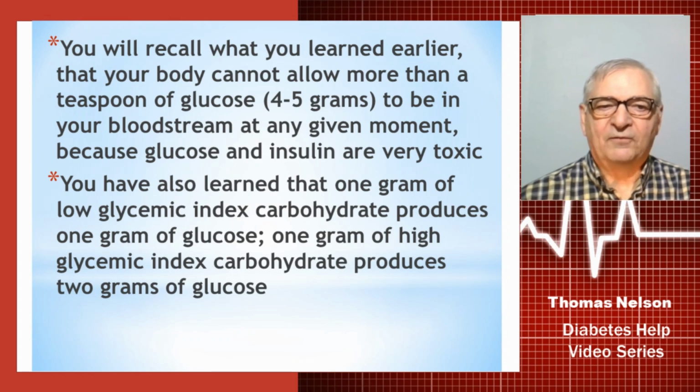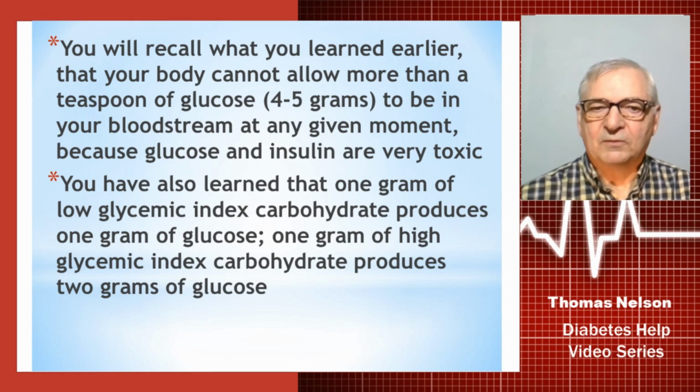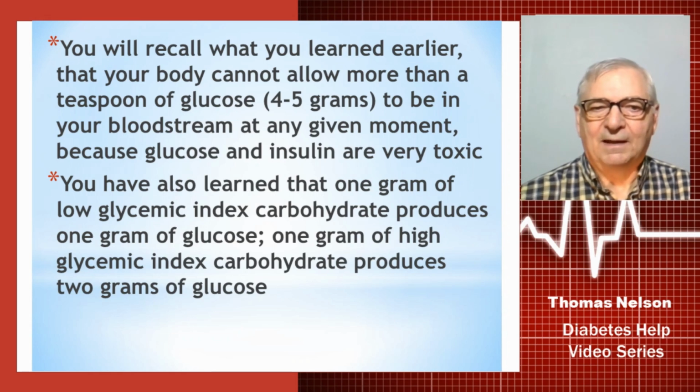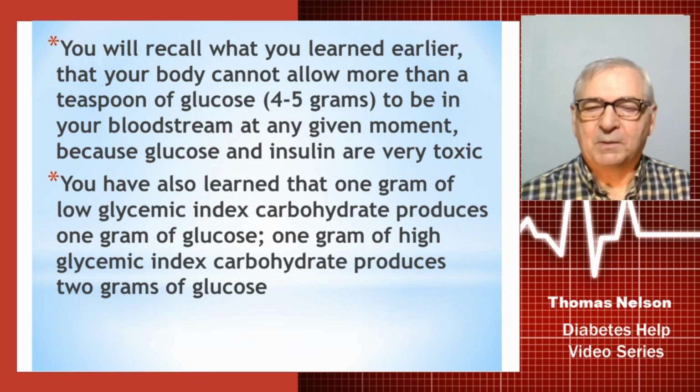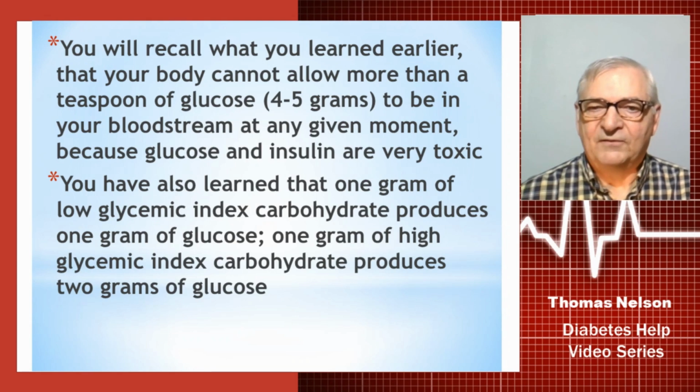So you've learned that 1 gram of low glycemic index carbohydrates, things like vegetables and some fruits, produce only 1 gram of glucose. And that 1 gram of glucose is going to enter your bloodstream, and it's going to raise your blood sugar approximately 20 points per gram of low glycemic index. There's another form, though, high glycemic index. Those foods, things like mashed potatoes, sweet potatoes, short grain white rice, sugar, or wheat, especially wheat, are high glycemic index foods. They will produce 2 grams of glucose and put it into your bloodstream for every gram that you eat. And that means it's going to double the amount of glucose and double the increase in your blood sugars as a result of eating them.